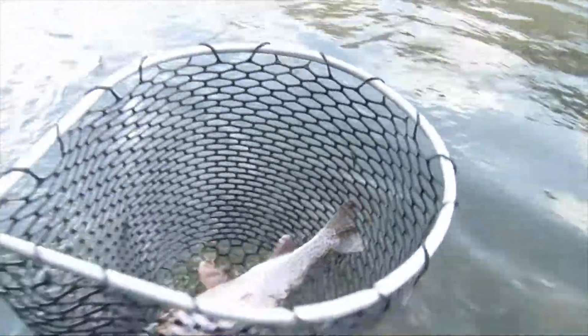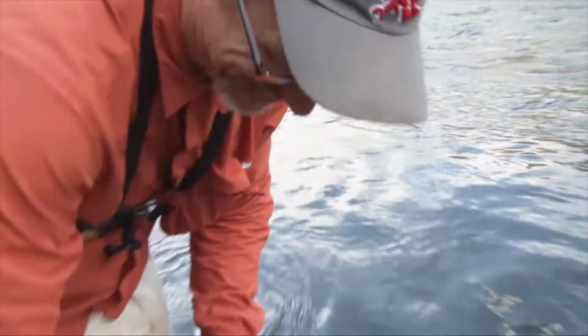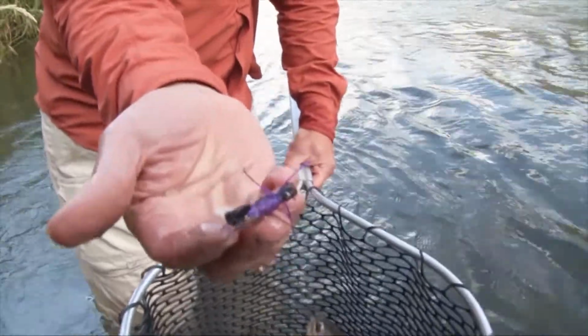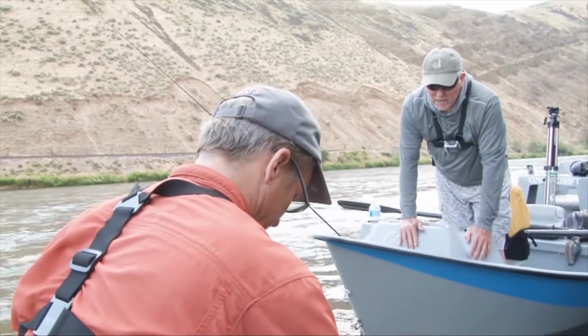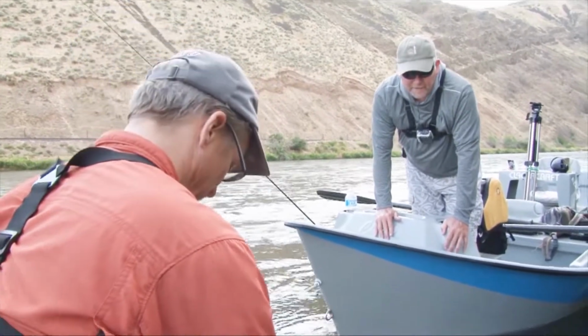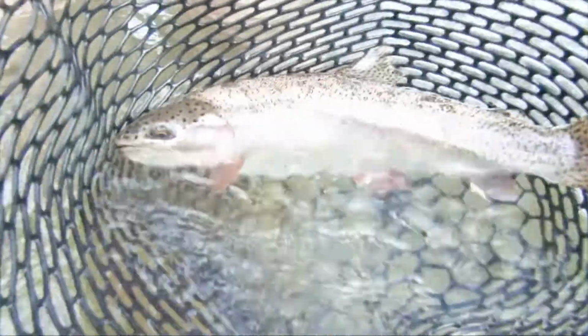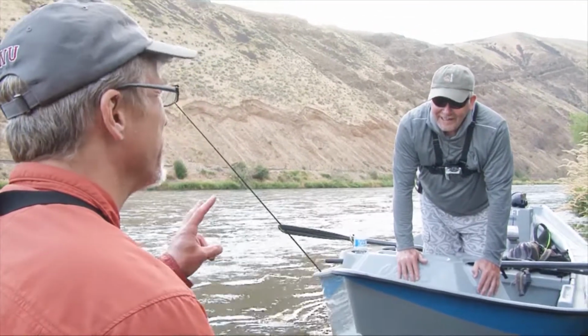Woo. That's what we're talking about right there, folks. All right, that's the fly. Big old chubby Chernobyl. Purple. Oh, wow. Nice job, Larry. What is he, about 2 pounds? I bet at least 2. Yeah. Between 2 and 3, but probably on the 2 side, 16 to 18 inches, somewhere in there. Boy, that's a nice trout, Larry. That is a nice fish. And that's 2 of them you had on.